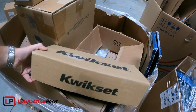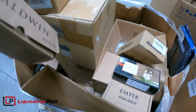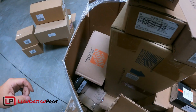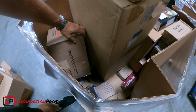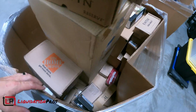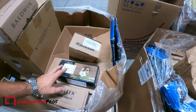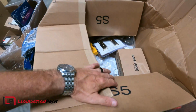Now, this one's taped up, so that's definitely an open box item. This one's almost falling out. This is another one of those Baldwins. There's a Home Depot box in here. Maybe we'll open that up and see what's in there. But for the most part, this is all door entry, either outdoor or indoor. There's a few small items.